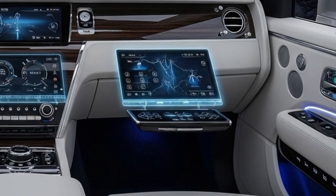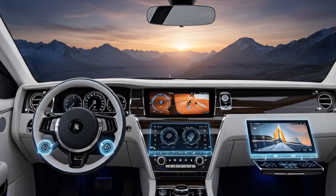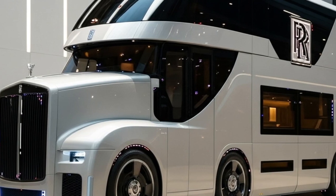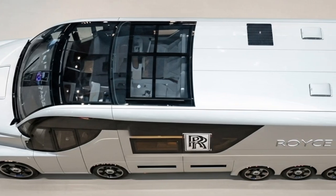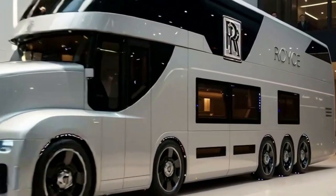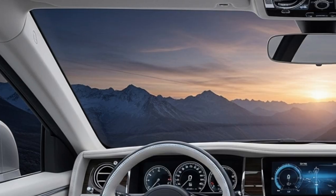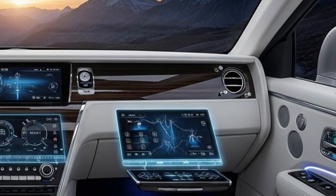Now let's dive into what makes the 2026 Rolls-Royce Motorhome so jaw-dropping. At first glance, the exterior alone sets a new benchmark. That iconic Rolls-Royce grille dominates the front, flanked by adaptive LED matrix headlights that almost look like jewelry. The body lines are smooth yet commanding, and chrome accents shimmer across a paint finish that feels more like a mirror than metal. And of course, the Spirit of Ecstasy sits proudly at the nose, instantly signaling to everyone on the road that this isn't just an RV, it's a statement.